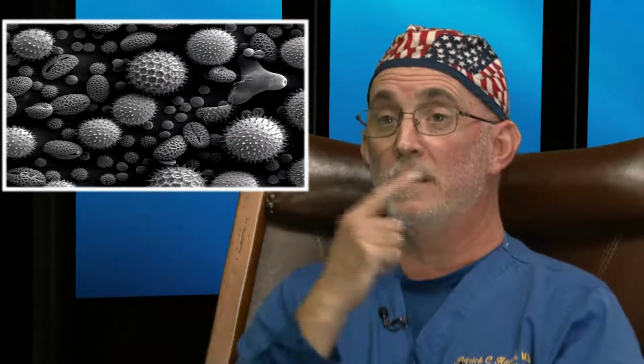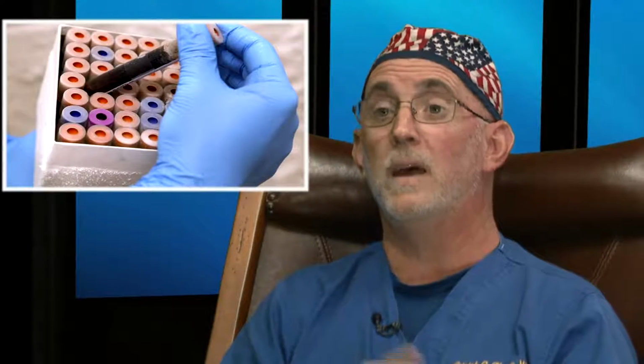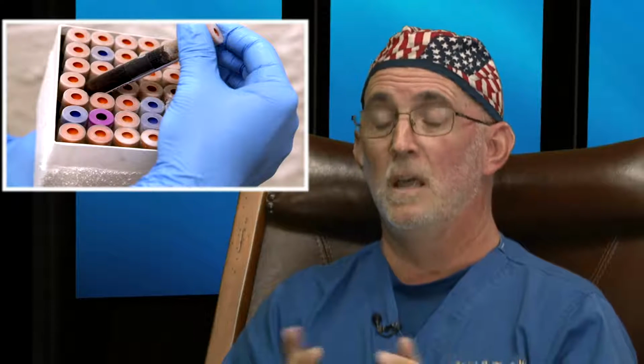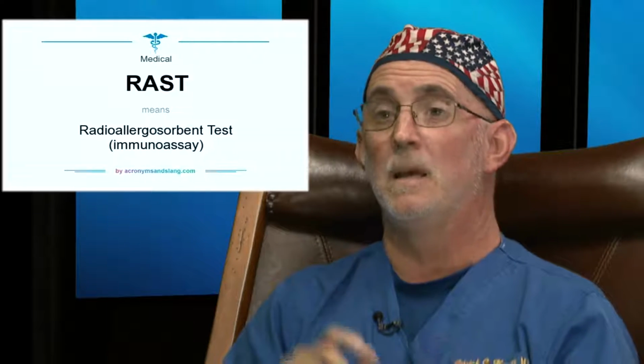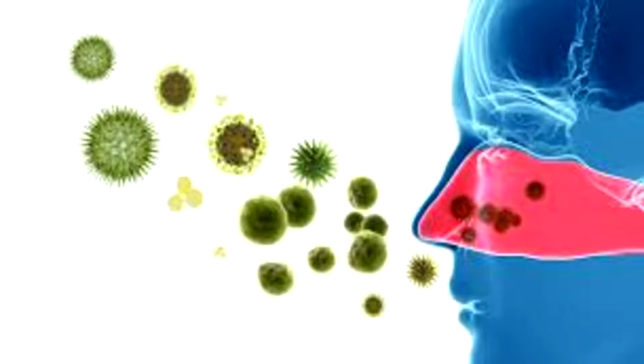The allergies that are in the environment: dust, mold, ragweed, pollen, grass. And then, believe it or not, something that flies below radar and is missed is food allergies. Nowadays, there's blood work that can test people for allergies. And there's a RAST zone 6. RAST means radioallergosorbent testing, and zone 6 is the region we live in, the South. And it can test you for the most common inhaled allergies that are out there.